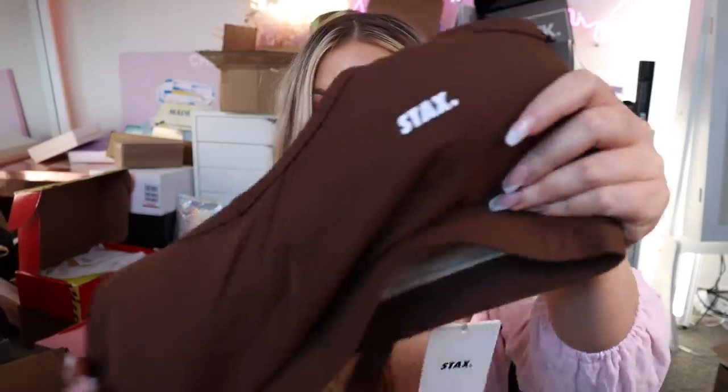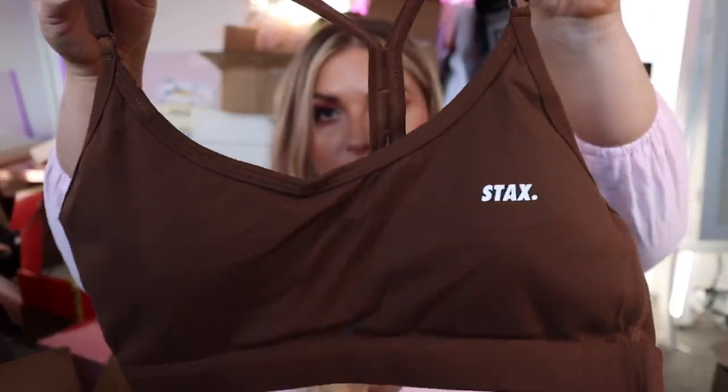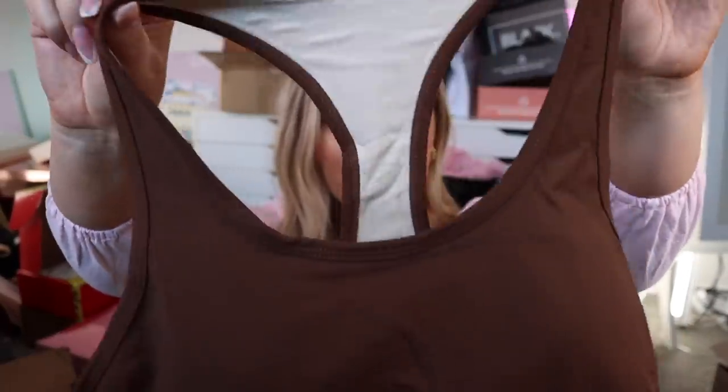Oh my gosh, yes please. This color is everything. Little crop top, sports bra kind of situation. It's like a little racer back with mesh, super cute. And then the more impact type racer back, a little bit more support, a little bit thicker straps. And then last but not least, the full length legging, which I am so excited to wear. So catch me in that at the gym.